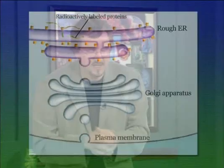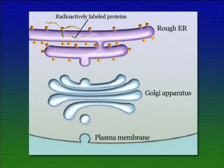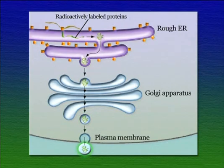Now, if he looked for the radioactivity just a few minutes after he introduced the pulse of radio-labeled amino acids, he found that the radioactivity was all located just on the inside of the rough endoplasmic reticulum. If he waited a few minutes longer, the radioactivity had moved further out the endoplasmic reticulum, out towards the periphery, towards the Golgi apparatus. Maybe 20 minutes or so later, the radioactivity appeared in the Golgi apparatus itself, and if he waited an hour or so, the radioactivity would appear in vesicles that were budding off of the Golgi apparatus. All consistent with the hypothesis that indeed the endomembrane system is a system that transports proteins that are being manufactured.